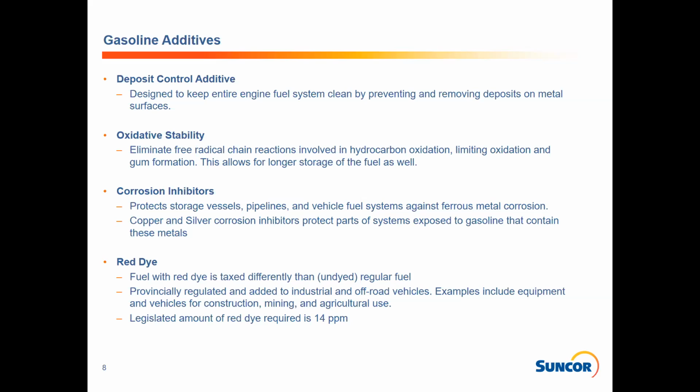I wish I could have got into the nuts and bolts of each fuel here, but gasoline requires corrosion testing to pass before we can sell it. So it's not a nice to have, this is a must have.